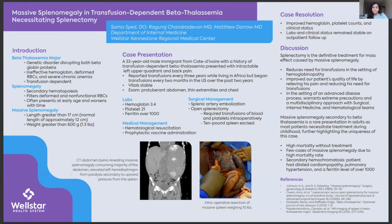In terms of his labs, his hemoglobin is 3.4. Platelets are 21 and ferritin is over 1,000. Though he didn't have symptomatic anemia, he still required significant hematological resuscitation considering the hemoglobin that he came in with, less than 4. He essentially did need a splenectomy. He did need surgical management to definitively treat the massive splenomegaly he had.